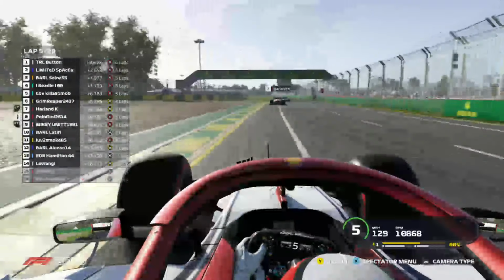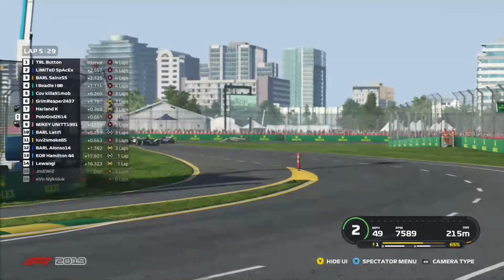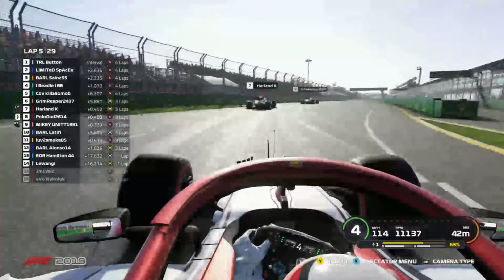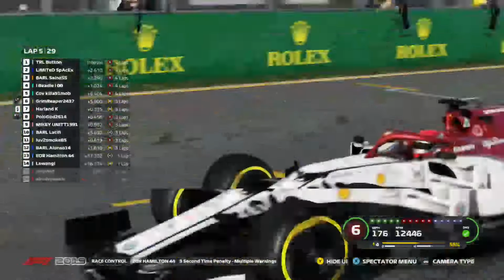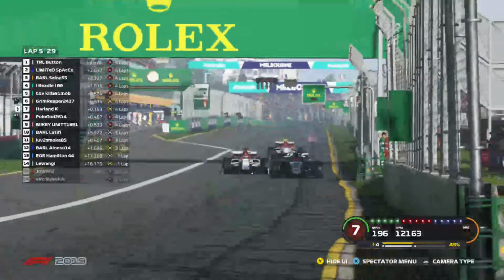Which is now bringing Polo Good back into it as he's inside the DRS of Harlan K now. He's on softs as well, so he should be looking to get past quite quickly then. Whether he can or not is an entire other story.